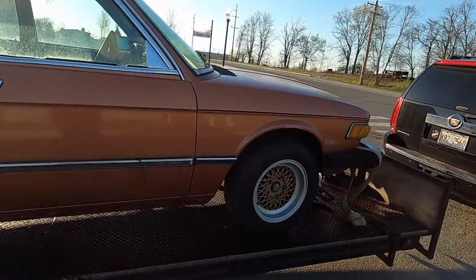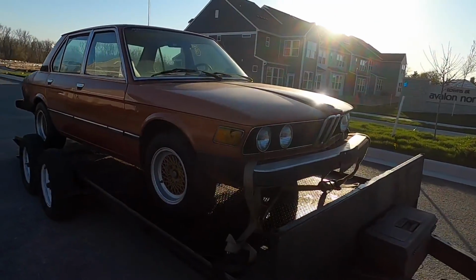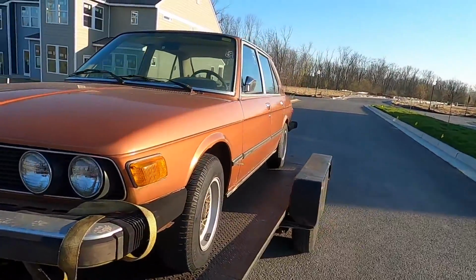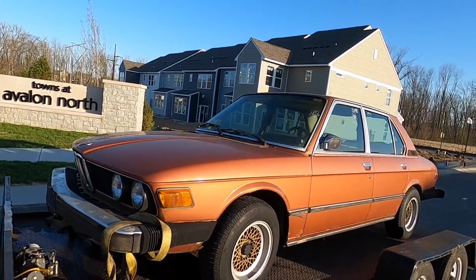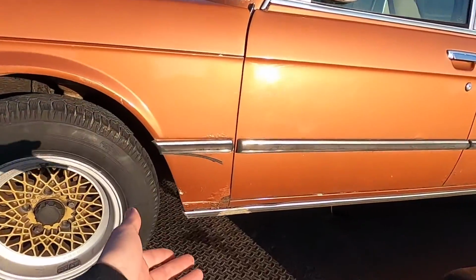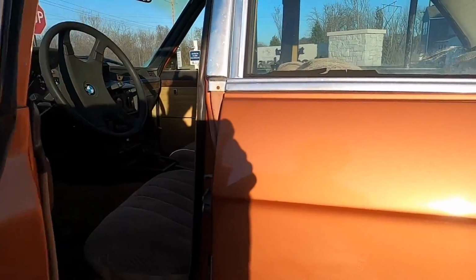But if you know E12s, you know that these cars virtually don't exist anymore because of how old they are. I mean, they rotted out years ago. And the condition that this is in, the paint's all here. You got some rust. This is probably the worst of it. The underside's a little rusty, but this car is not bad at all.